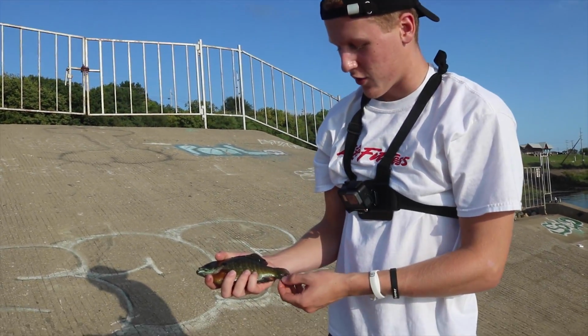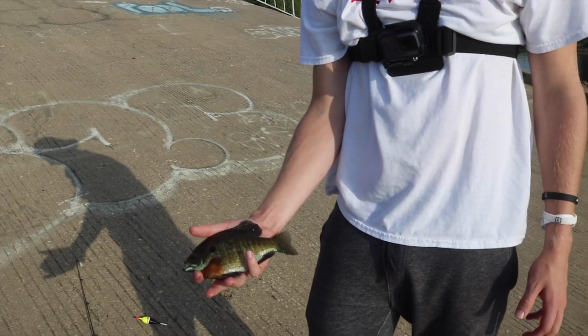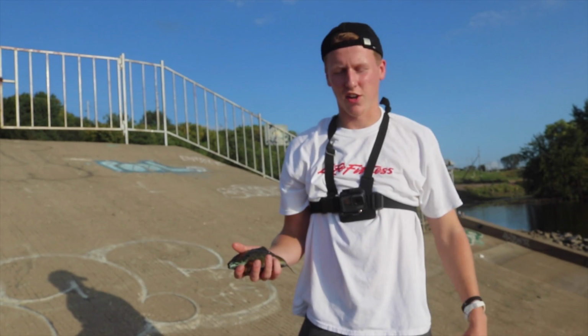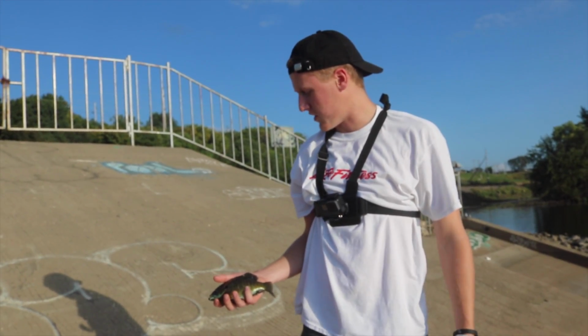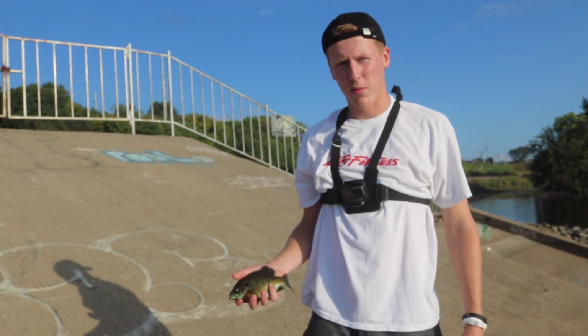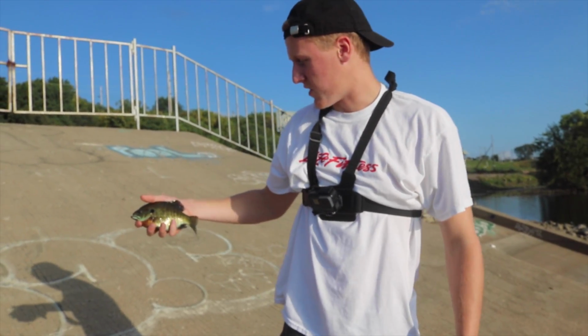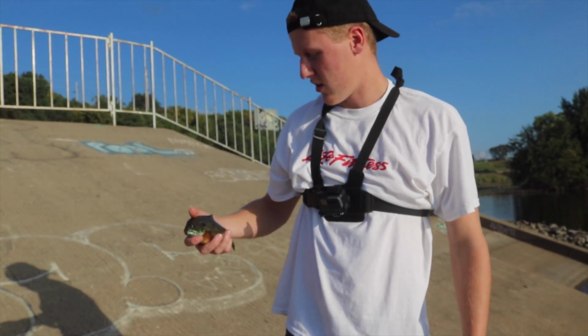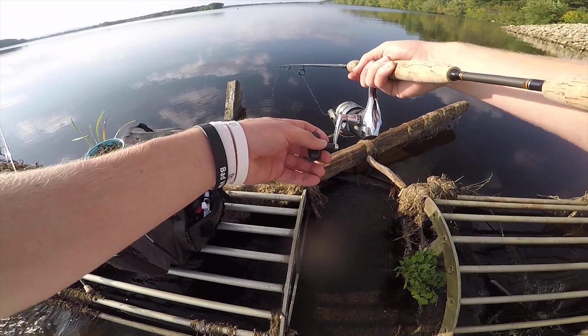This is my first ever Mississippi River fish. First big tank of a bluegill. He came right off a little break in the current right there. Pretty simple, just a hook and a bobber, good old fashioned Mississippi River bluegill. Hopefully there'll be plenty more to come. Let's go catch another one.